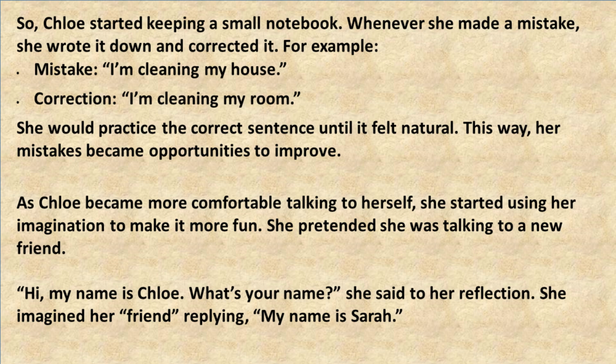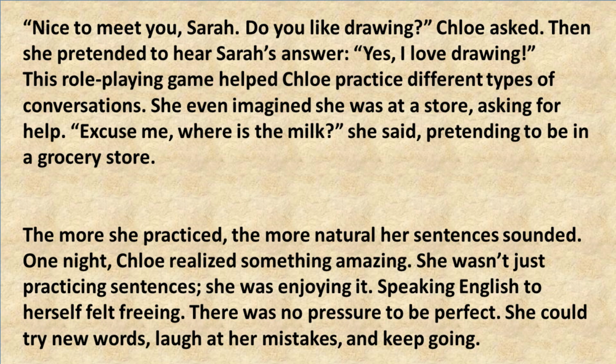As Chloe became more comfortable talking to herself, she started using her imagination to make it more fun. She pretended she was talking to a new friend. "Hi, my name is Chloe. What's your name?" she said to her reflection. She imagined her friend replying, "My name is Sarah." "Nice to meet you, Sarah. Do you like drawing?" Chloe asked. Then she pretended to hear Sarah's answer.